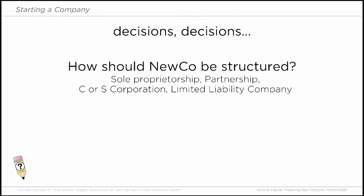I usually recommend that you create an LLC first and then make the decision about converting to a corporation later as your circumstances dictate. It's generally pretty simple to convert an LLC into a C corp. So it's not something where, if you start as an LLC, you're done and you can't ever change it. You can. So what about the next question?